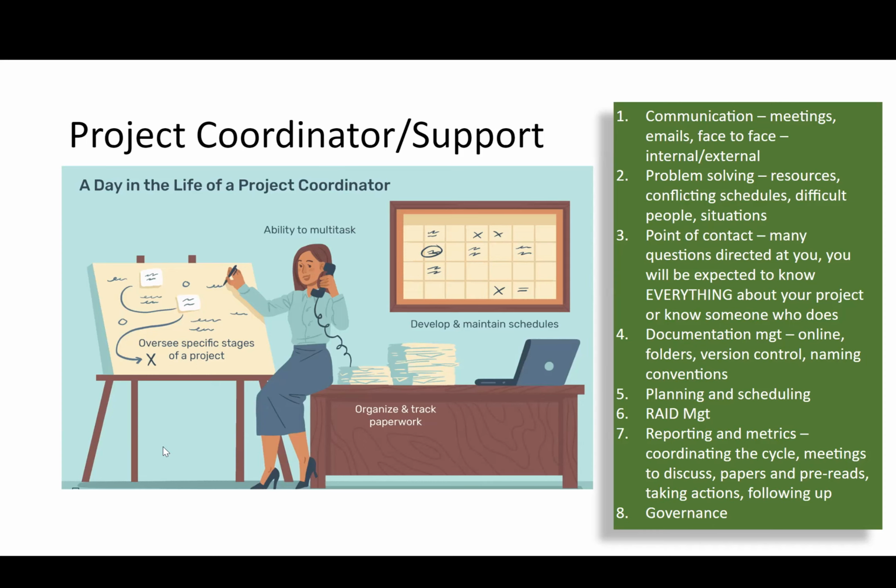You will know who is who. They want to talk to the project manager, program manager, things like that. They'll direct questions to you. You also are kind of like a center of excellence, really. They expect you to know everything. Let me just put it that way. Or you know someone that would know if you don't know.